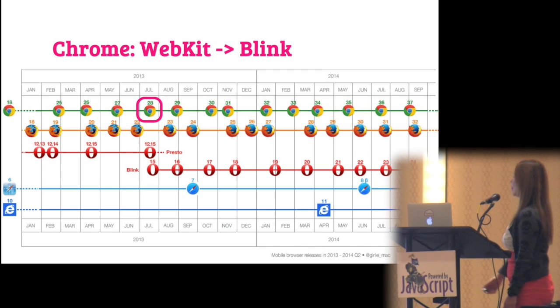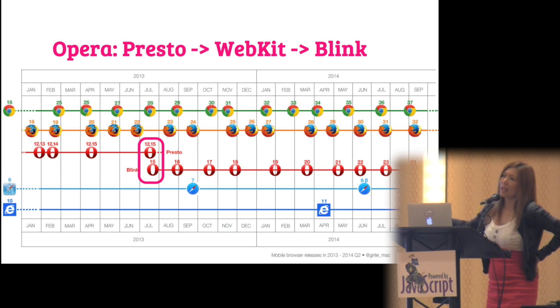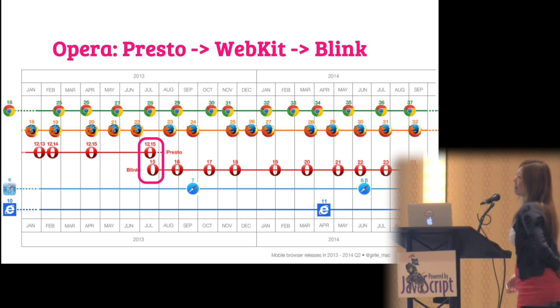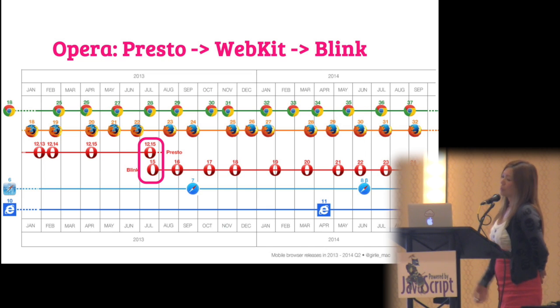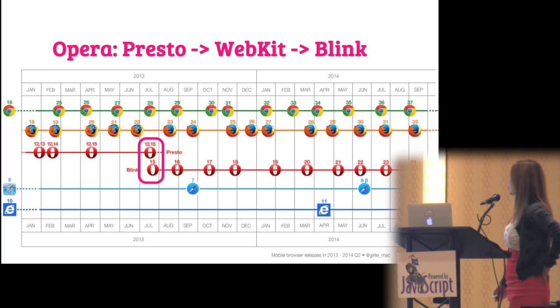Then Opera followed. Actually, Opera had announced that before Blink happened, so they did release a WebKit version of Opera, which was version 14. Then Google decided to go with Blink, so Opera decided to switch to Blink as well. So now those Opera releases are pretty much the same as Chrome. Everything that works on Chrome pretty much works. I don't say everything, but those browsers are pretty similar now.